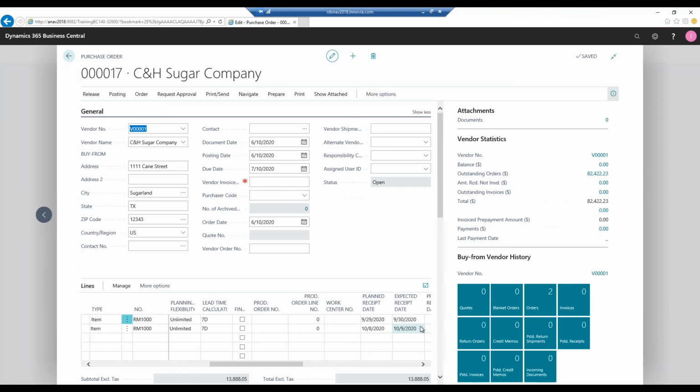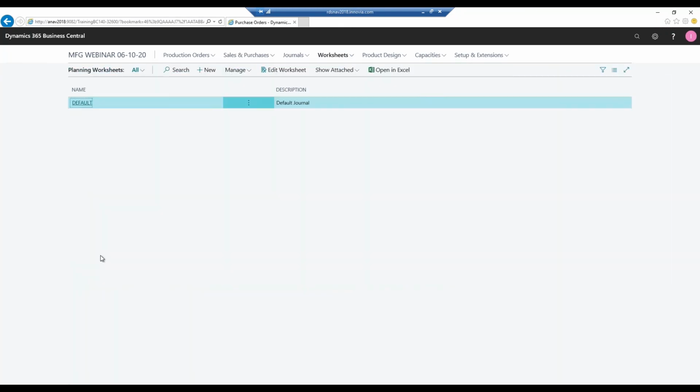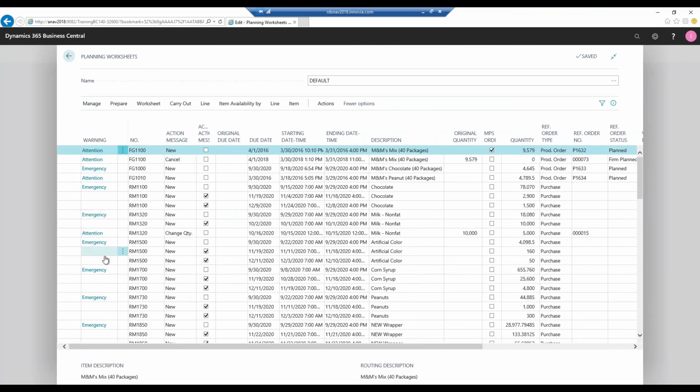If we go back to the planning worksheet, there's a little subtle thing there to point out. I'm in the planning worksheet and I've got all these purchase items, right? And some of them are marked to carry out action message right away. So if I pick any one of these lines and highlight it and say carry out, it's going to do all 12, 15 that are marked. So the correct way to do that is filter on the item or filter on the vendor or something. It condenses the screen, and when you carry out action message, it only does what's in that filtered view.